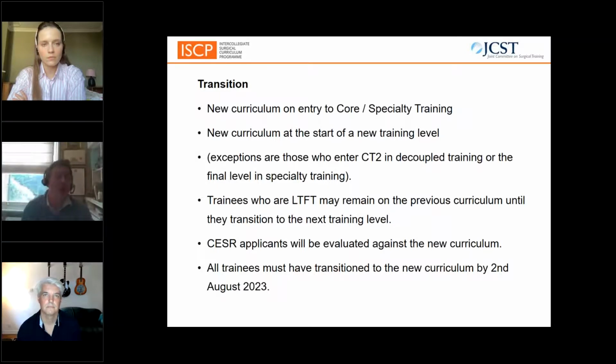The exceptions, for people that don't need to change, are those people that have a short period of time left on an old curriculum. So in decoupled training, if you're at CT2, you just have a year to go, so you would complete that old curriculum before changing to the new curriculum when you go into higher surgical training. The same applies for those people entering their last year of surgical training. However, they may want to have a conversation with their training program director if they feel they can show the competencies more easily on the new curriculum. It may be appropriate to train.